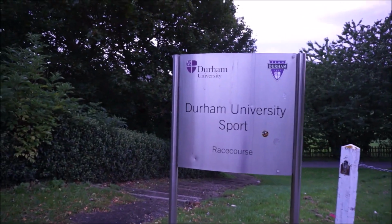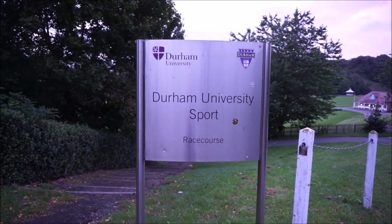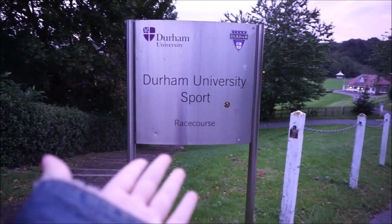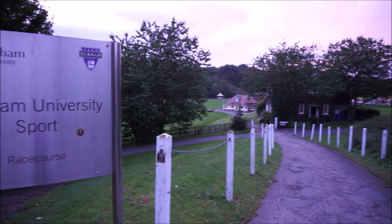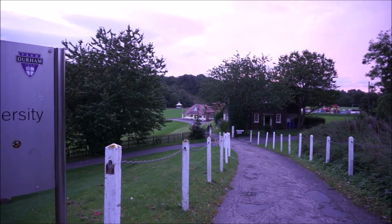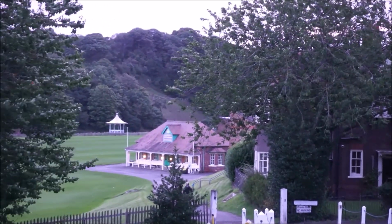Okay, so we're in Durham now and I thought I'd show you the cricket ground because I'm sure there's plenty of people who absolutely love cricket and who are really looking forward to playing it when they attend Durham. So as you can see, this is the sign for Durham University Sport and just down there is the cricket club. So I will show you it closer once I walk down this path. And it's very pretty at this time of morning as well.